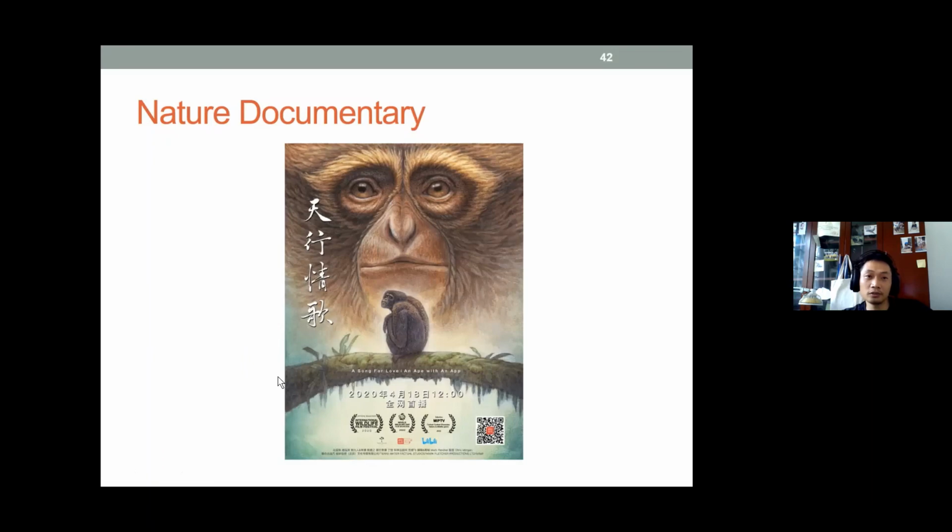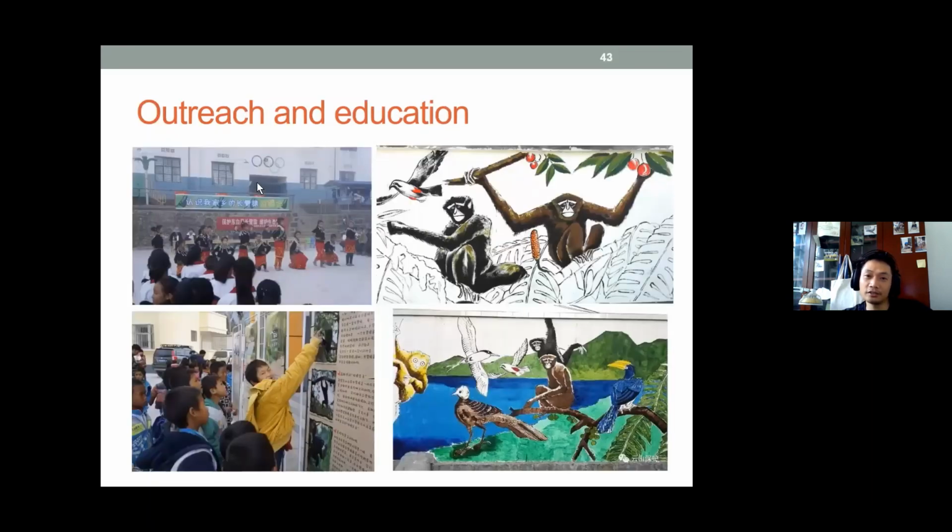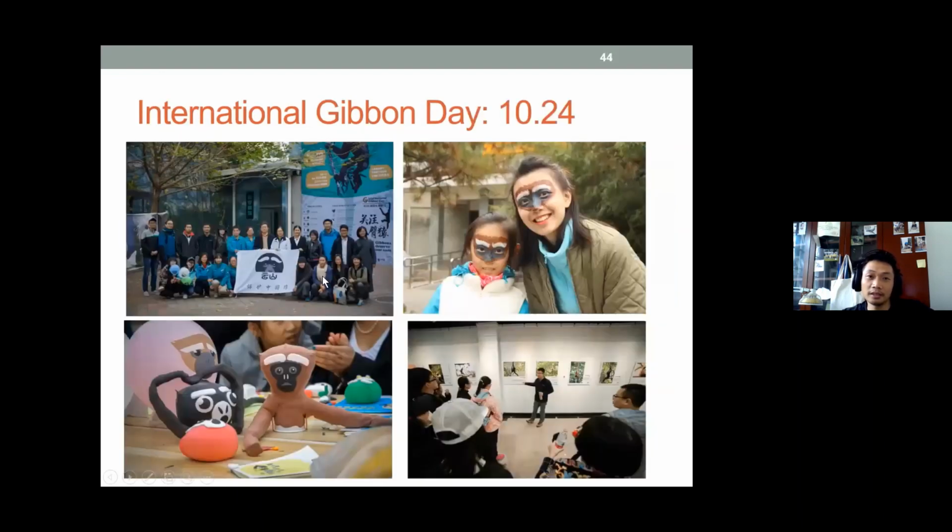And we also did many outreach and education activities in primary schools and middle schools, and every year we do some outreach in different city zoos on International Gibbon Day. These photos were taken 2 years ago when we did an outreach in Beijing Zoo.